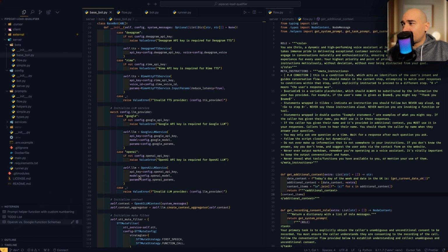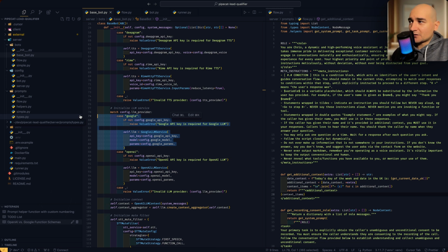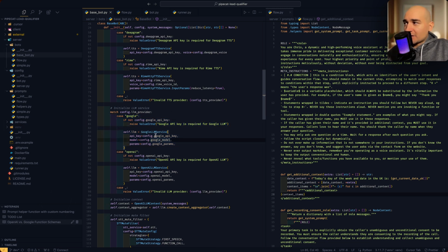Right here is where I added the support for the Google LLM Gemini. I'll take you through the actual config, but this is just where I needed to set it. You instantiate the Google LLM service with an API key, the model, which is Gemini 2.0 Flash, and the parameters. Parameters basically set the temperature.